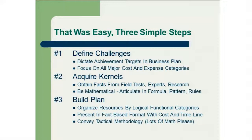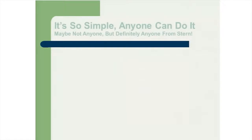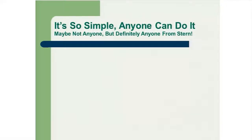So that's it. Define the challenges, get those kernels from the field, and build your plan, right? It's so simple, anyone can do it. And not really, it's really, really difficult. But anyone from Stern can do it, because you guys are the best. So let's go with some friendly advice, and then we can go into Q&A.